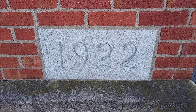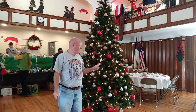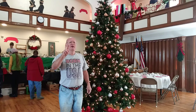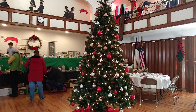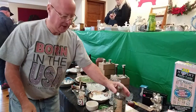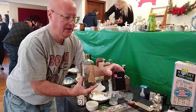The building was built in 1922. A couple things I kind of like: I like this bottle here, and I like this vintage radio.